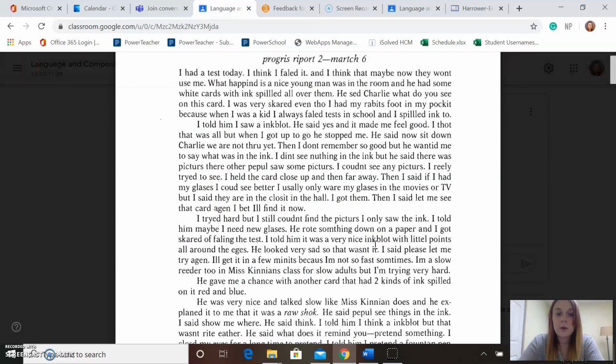I told him I saw an ink blot. He said yes, and it made me feel good. I thought that was all, but when I got up, he stopped me. He said, "Now sit down, Charlie, we aren't through yet." Then I don't remember so good, but he wanted me to say what was in the ink. I didn't see nothing in the ink, but he said there was pictures. Other people saw some pictures. I couldn't see any pictures. I really tried to see. I held the card close up and then far away.